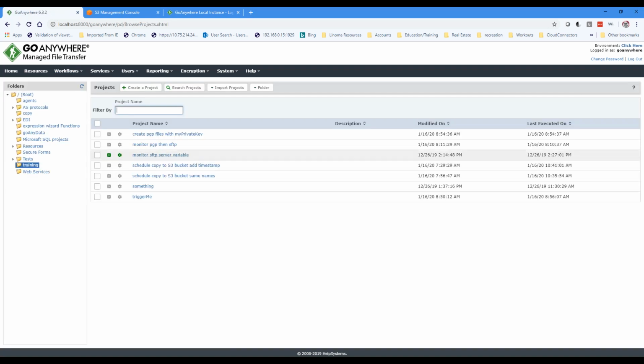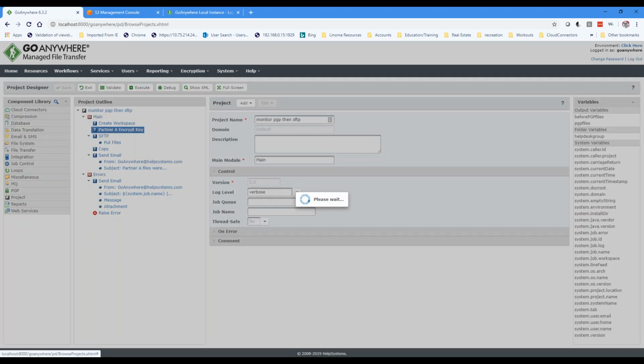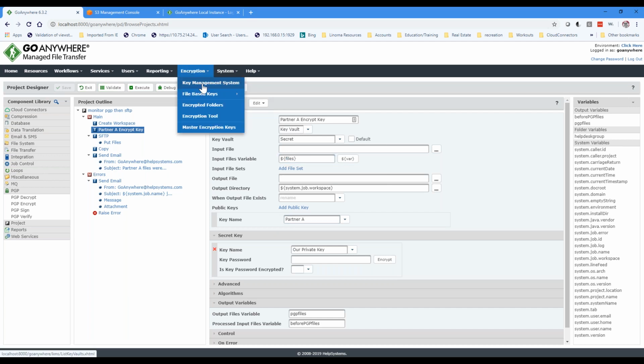So let's go to that monitor PGP, then SFTP. It should be pretty straightforward. The first task we've got here is a PGP encrypt task, which is just under here. And what are we doing? We're going to be encrypting this file or files. This is the variable that's getting pushed in from the monitor, so the file list. Since it's Partner A's folder, I'm using Partner A's public key. Now, what I did before this is I imported their public key into my KMS before this project happened.